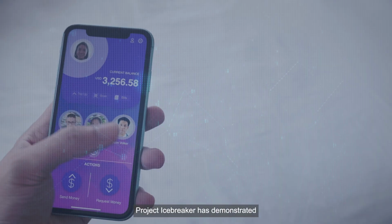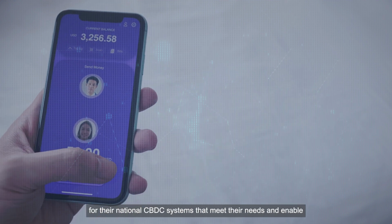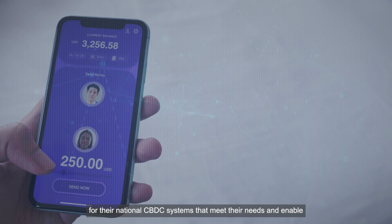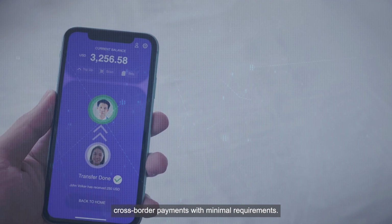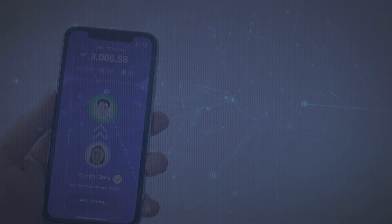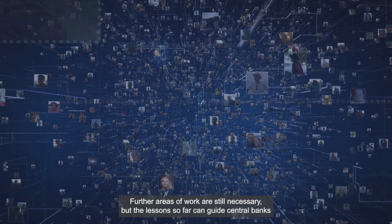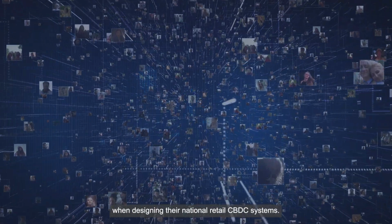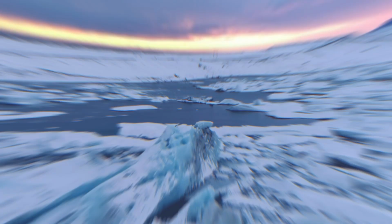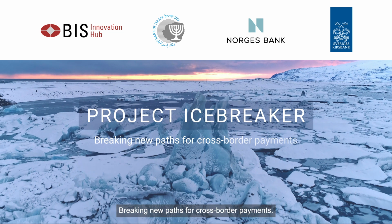Project Icebreaker has demonstrated that central banks can implement different technologies for their national CBDC systems that meet their needs and enable cross-border payments with minimal requirements. Further areas of work are still necessary, but the lessons so far can guide central banks when designing their national retail CBDC systems. Project Icebreaker, breaking new paths for cross-border payments.